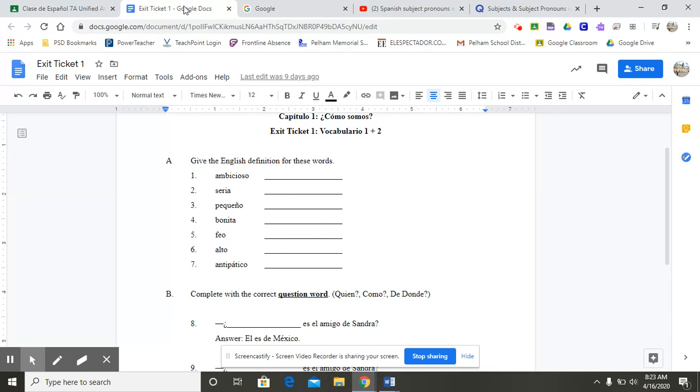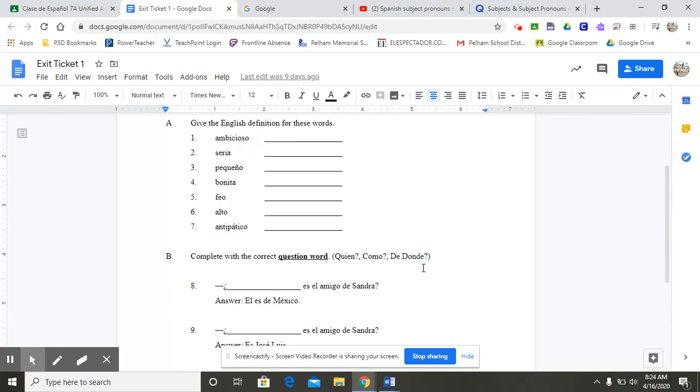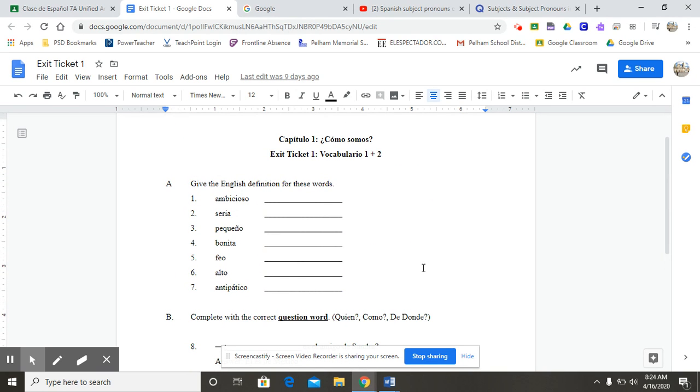Now, let's take a look at something. Let's take a look at the exit ticket. This was the exit ticket. Now, I'm not going to lie. I was a little disappointed to see that some of you were using Google Translate. And I'm disappointed because, first of all, it's cheating. So you're only cheating yourself. I'm going to be straight with you.